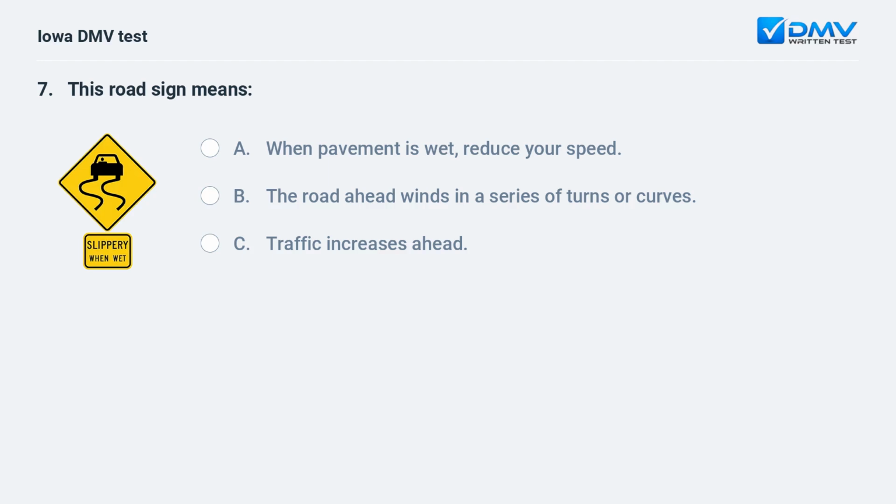This road sign means: A. When pavement is wet, reduce your speed. B. The road ahead winds in a series of turns or curves. C. Traffic increases ahead.